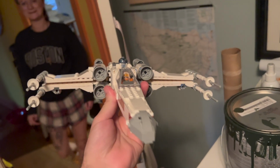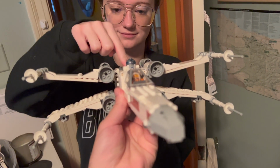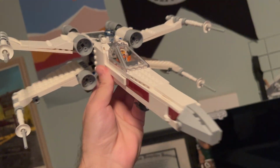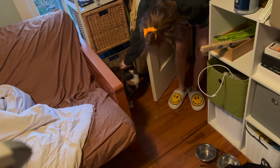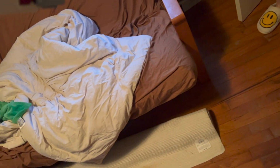Alright, Brett, as you walk by, press that little lump right behind R2-D2. Oh! Oh! Uh-oh. Squirrel, new pet getting attacked. You scared her. I was giving her more. She was already going under there.